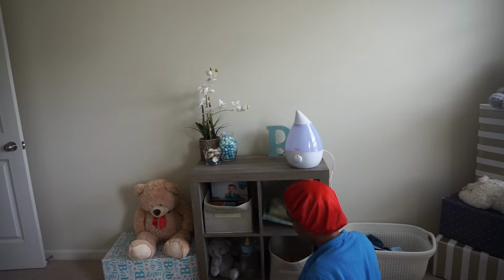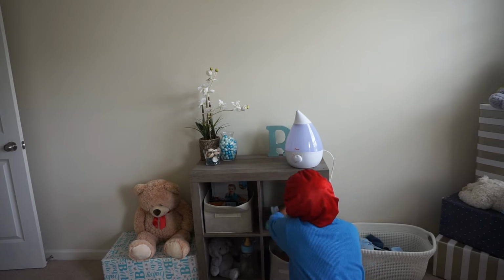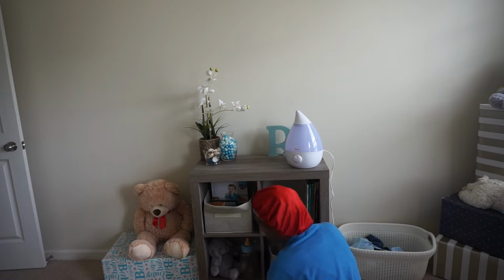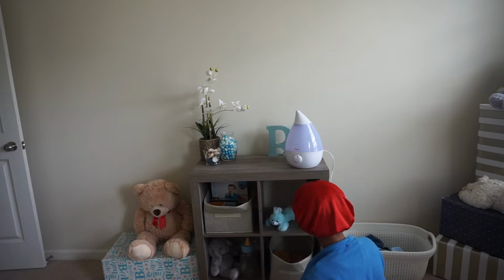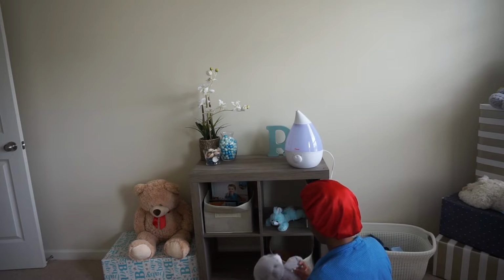In this area, we pretty much keep a few toys and books. I let him keep the majority of his toys downstairs because it's a common area, versus upstairs where he's by himself. So we do keep a few toys in this little area right here, but for the most part, all of his toys will be downstairs.